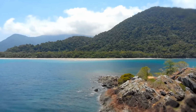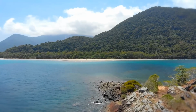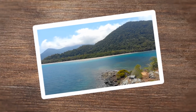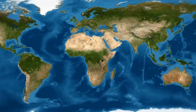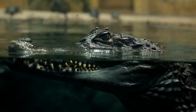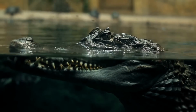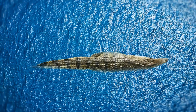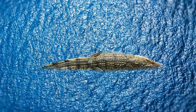You could say that here, it is the rainforest, not the desert that meets the ocean. The beach at Cape Tribulation is straight from a postcard. But looks can be deceiving. Australia? Probably sharks. No, crocodiles are out here to get you if you decide to go for a dip in the sea. There are saltwater crocodiles that the locals call salties. Well, that's a cute nickname for such a dangerous reptile.